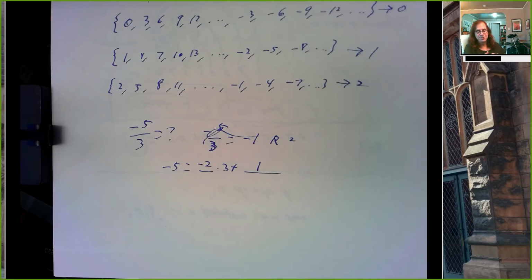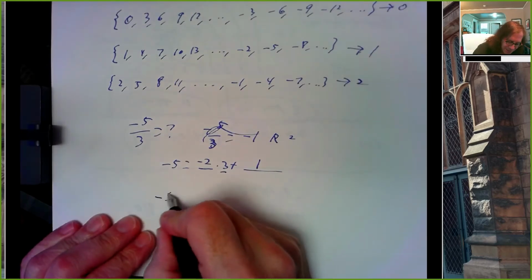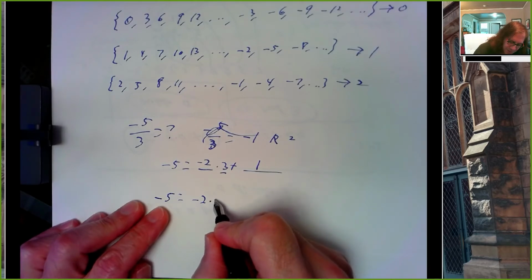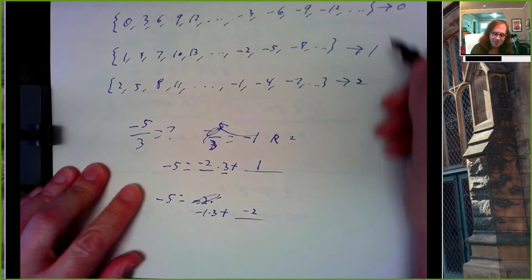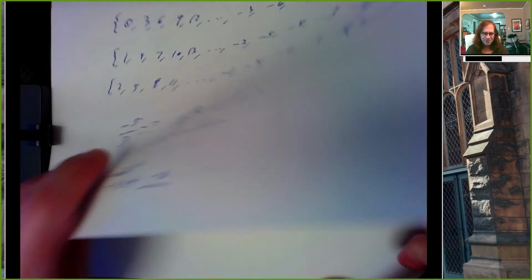So technically you could use negative 2, but we're always going to try to find a remainder between 0 and the thing we're dividing by minus 1. But technically, right, this is negative 5 equals negative 1 times 3 plus negative 2. So there's also a remainder of negative 2, right? But we're trying to find a remainder that's either 0, 1, or 2. The negatives are weird. So don't worry about the word remainder.